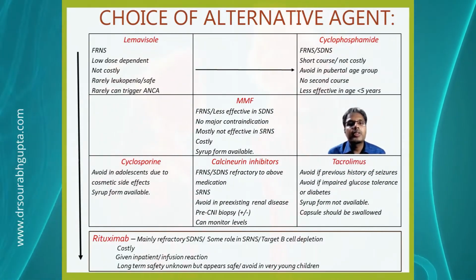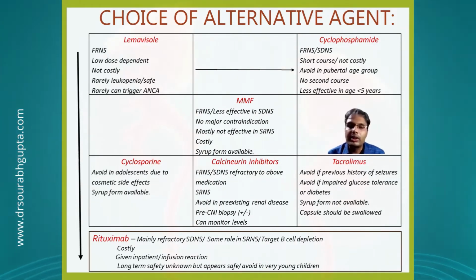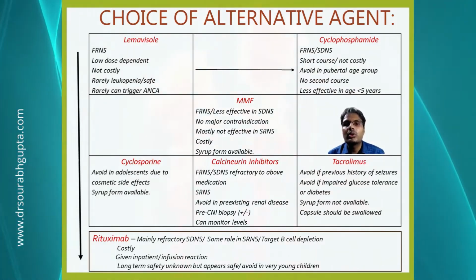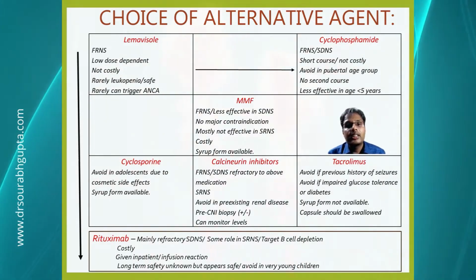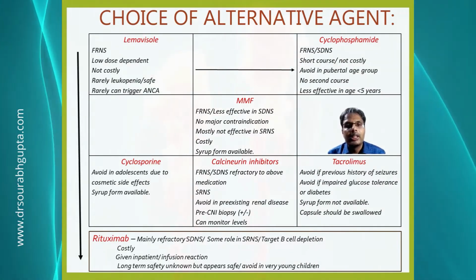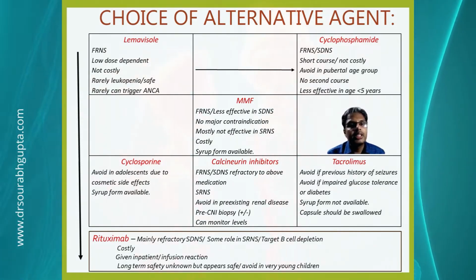A simple chart which one can follow. So levamisole is a good drug, as we saw, in frequently relapsing nephrotic syndrome or low dose dependent. The thing is that it is not costly. It has to be given on alternate days, and in some trials it is as effective as mycophenolate mofetil in frequently relapsing nephrotic syndrome. It can rarely cause leukopenia, but is generally safe.